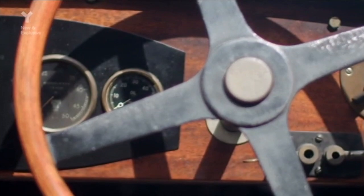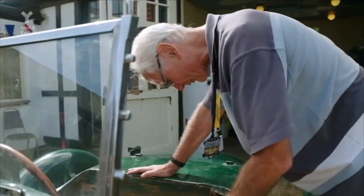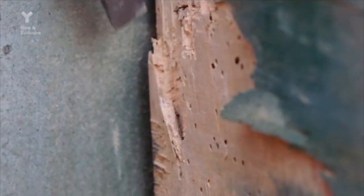I'll give it a tap. We'll probably see lots of dust come out, I expect. Oh yeah, just disintegrating, isn't it? Powder just pouring out of the holes. I don't think there's any doubt about that. I think that's going to have to be replaced, isn't it?